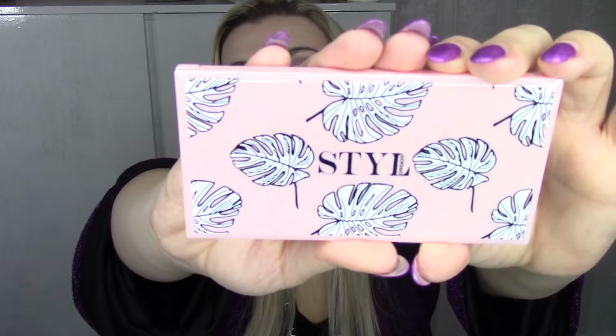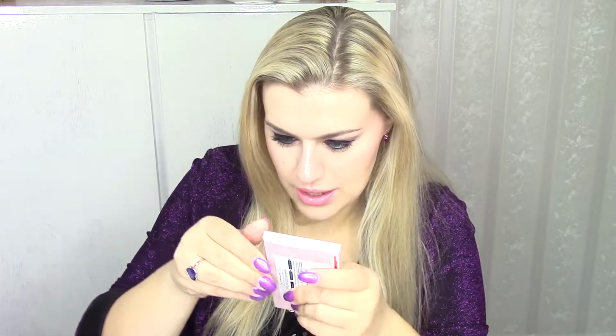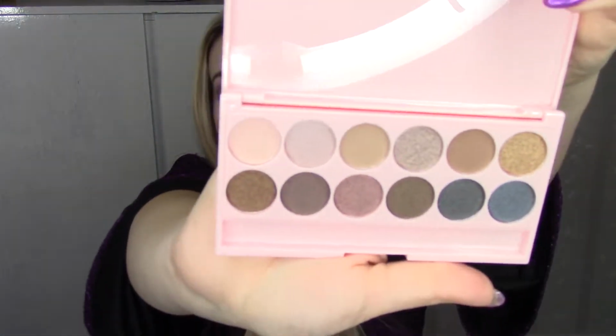This is what that little fella looks like. It looks really, really cool. It is sealed, and since it's a palette, I'm gonna get it out of the seal. I just have to figure out how to do that. Right over here, come on. Okay, you guys are gonna have to give me a minute to get it out of the seal. Okay, so I finally got it out of the seal. We got this little sponge applicator that nobody ever uses. This is what that palette looks like.